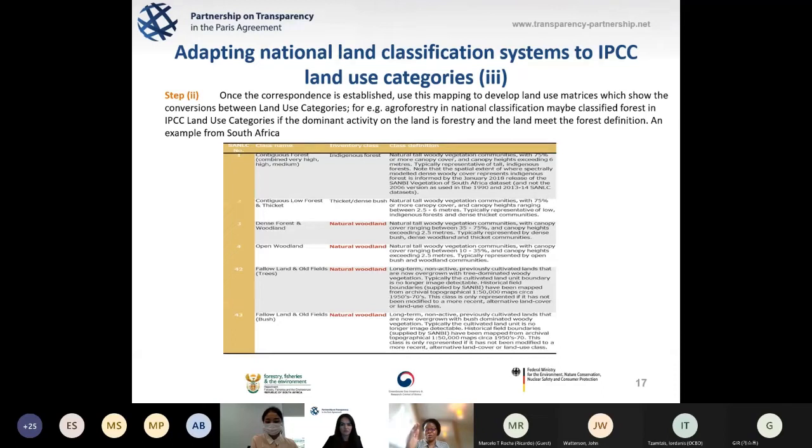And then on the right-hand side, you can see the class definition. So for land to be considered as indigenous forest, for example, it must have naturally tall wood vegetation with 75% or more canopy cover and so on. So as you can see here, this is how we map or align IPCC land use classes with national land use definitions, which could come from your national forest inventory in this case, or your land cover maps.